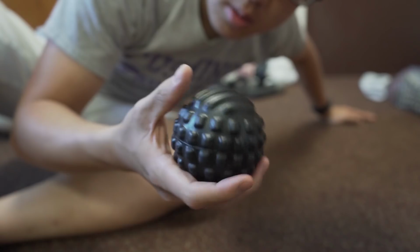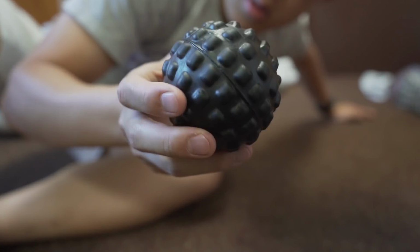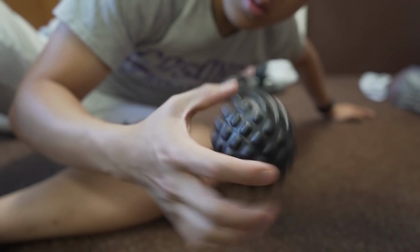This thing is so mini, but it's so good. I can carry it around with me all the time. I think it's better than a foam roller, though a lot more painful.